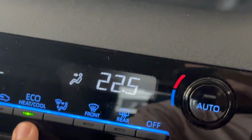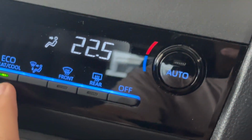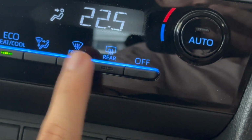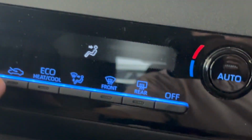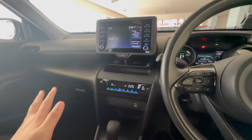This one I still haven't really figured out, but I think it's basically to cool the interior of the car down, if I could say that correctly. This is just to adjust the airflow blowing towards you. And you've got front and rear defrost, and this is to completely turn off the AC. So yeah. Other than that, that's all for the car itself.